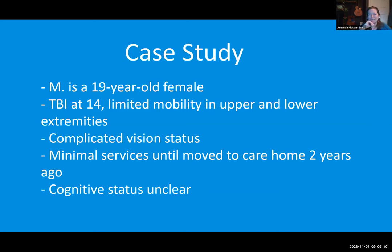So the quick case study I pulled together wasn't quick. This has been a long work in progress that I honestly am very proud of. It was M, and she's a 19-year-old female. I started working with her about 2 years ago, pretty much when I started this job. She had a TBI at 14, limited mobility in upper and lower extremities, and a really complicated vision status. She doesn't seem to have full control over opening and closing her eyes. It's unclear what she can see. They're still working on trying to figure that out.